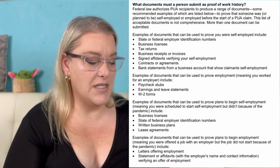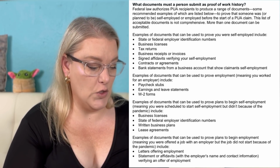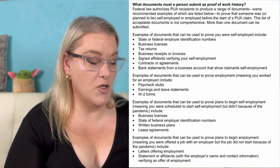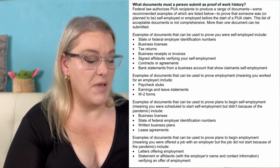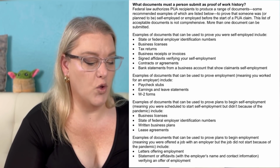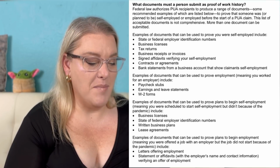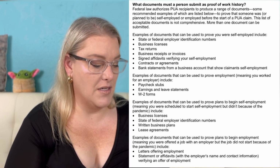Examples of documents that can be used to prove you were self-employed include state or federal employer identification numbers, business licenses, tax returns, business receipts or invoices, signed affidavits verifying your self-employment, contracts or agreements, and bank statements from a business account that show claimants' self-employment.